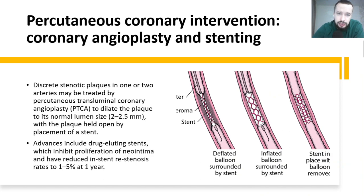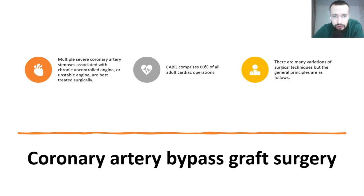Discrete stenotic plaques in one or two arteries may be treated by percutaneous transluminal coronary angioplasty to dilate the plaque to its normal lumen size, with the plaque held open by placement of a stent. Advances include drug-eluting stents, which inhibit proliferation of neointima and have reduced in-stent restenosis rates to 1.5% at 1 year. Multiple severe coronary artery stenoses associated with chronic uncontrolled angina or unstable angina are best treated surgically. CABG comprises 60% of all adult cardiac operations.